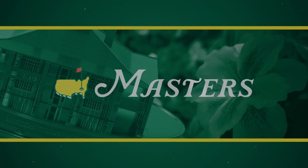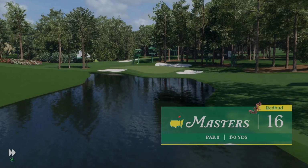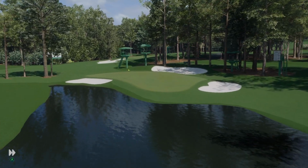Par 3 16th here at Augusta National, and so many of the most indelible moments in the history of the sport happen right here at this short par 3.